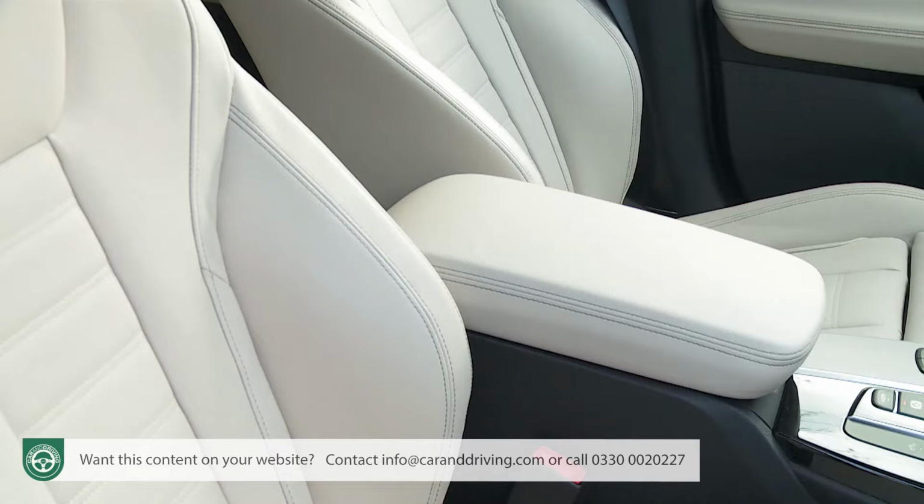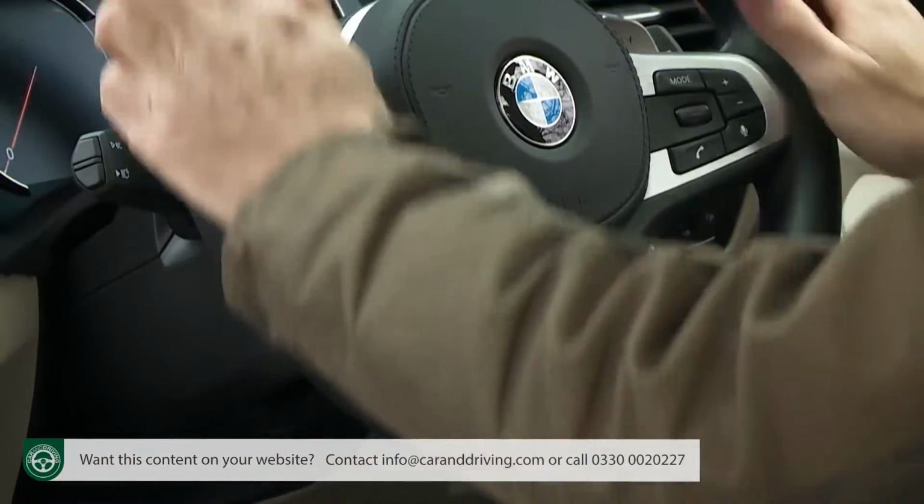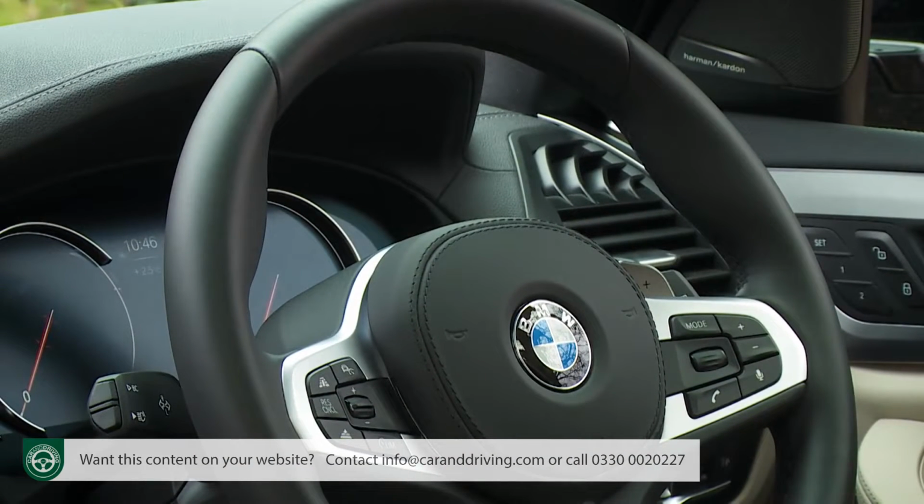These chairs do feature great side support as standard though, and they position you perfectly in front of a 3-spoke wheel that, in this case, is of the grippy, thick-rimmed M Sport variety. That's a design we particularly like.